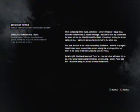I feel something in this place. Something I haven't felt since I was a child. When my father would go insane with rage, I would hide with my brother, and he would tell me the tale of Pania of the Reef. I remember feeling the ocean calling to me. I wanted to escape, to give myself to the silent sea.